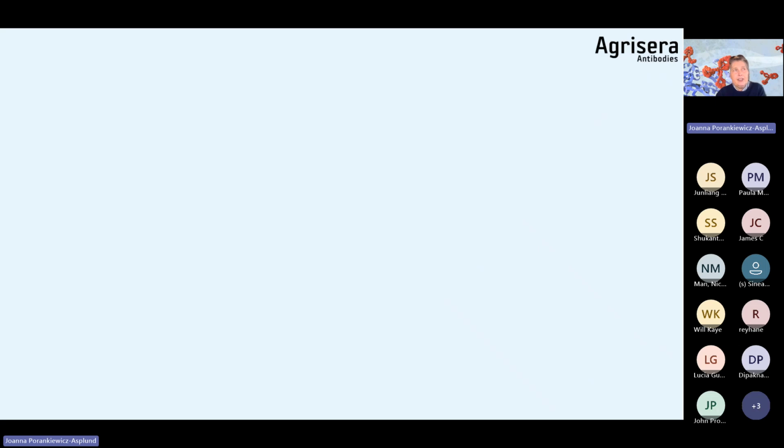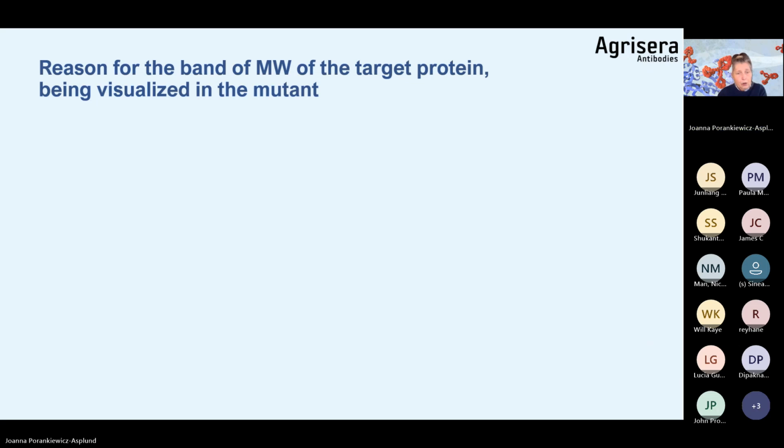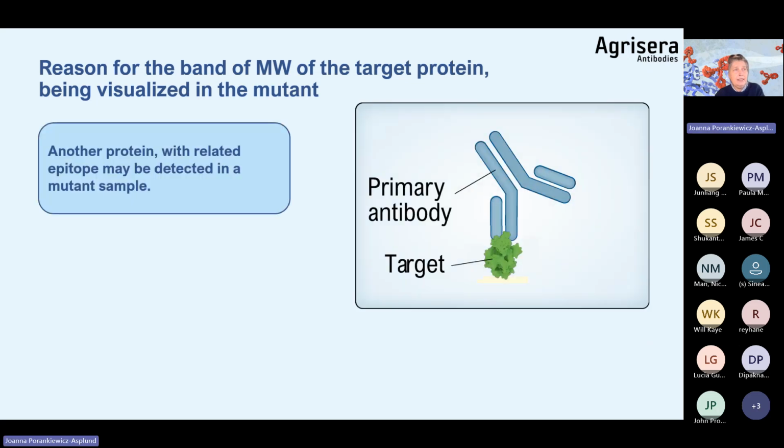So before I discard such an antibody, I will double check with another laboratory having a mutant, also with a protocol of adsorption, trying to see if there is any possibility to solve this issue. Another protein present in the band may actually share the epitopes with your target, and therefore the binding may occur. So this is a reason for the detection of the target protein band in a mutant. However, we don't know. In a mutant, the band should be gone, and sometimes it is not.